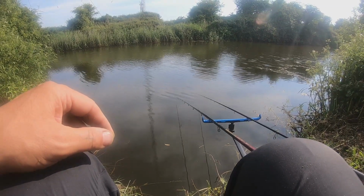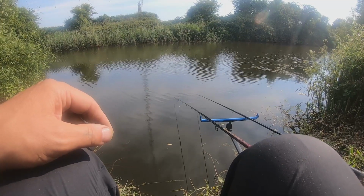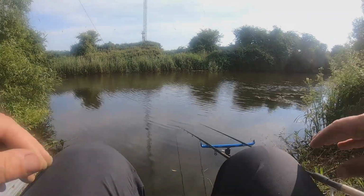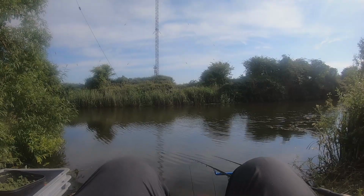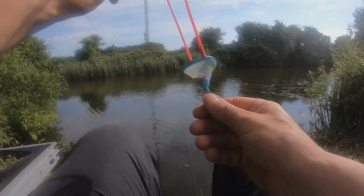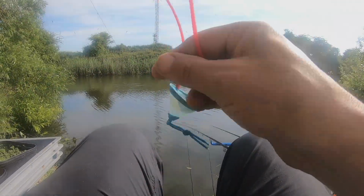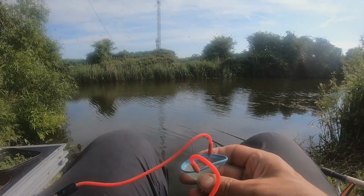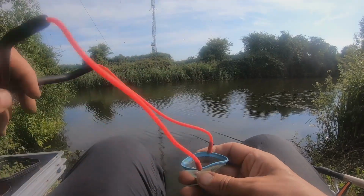Expect to catch lots of smaller silverfish, perch, roach, some small skimmers, some hybrids, but there are also some really nice size bream in here, and some nice tench, obviously better roach, some very big perch and things like that. But it's not a commercial fishery, it's not easy to catch them.